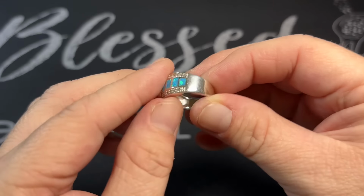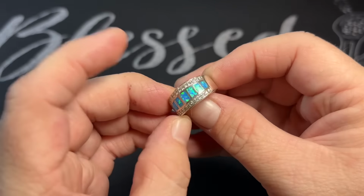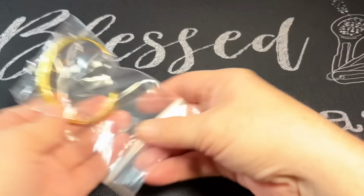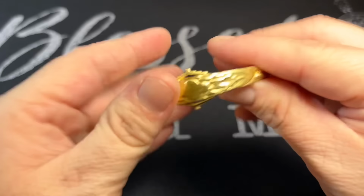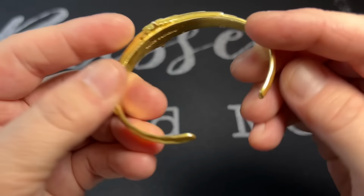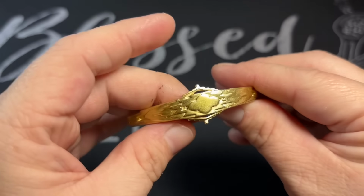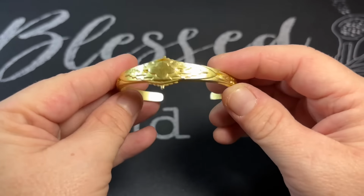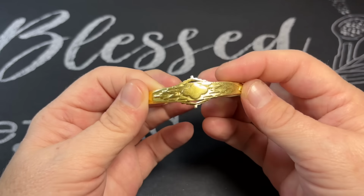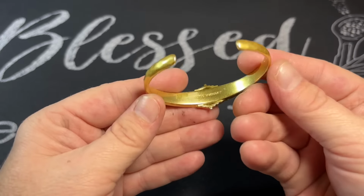Ooh, more opals, more opals. Sterling, very beautiful. Ooh, this is pretty. Really, Kendra Scott. This is really, really nice. I don't really care for her jewelry very much, but this one's beautiful. Wow, this is really, really nice.